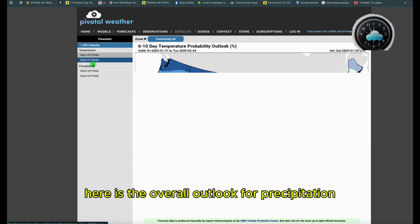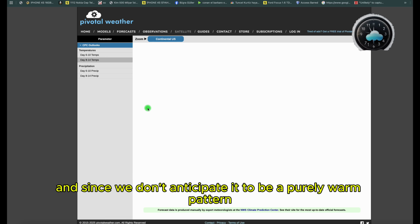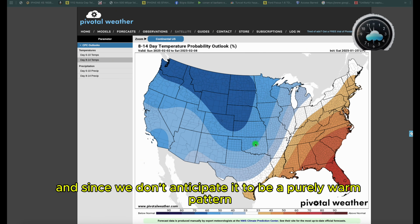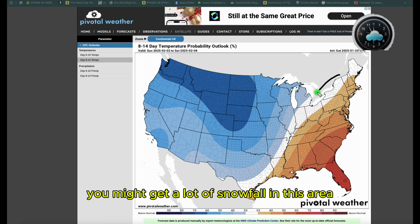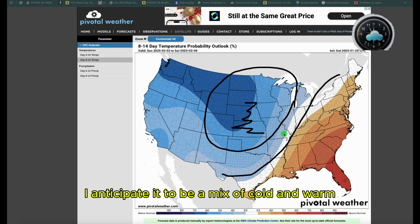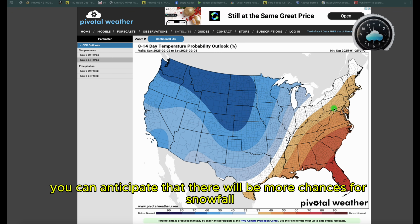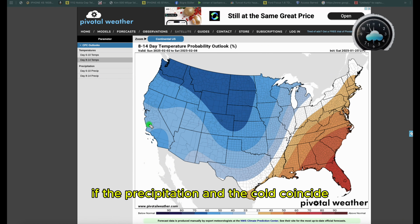Here is the overall outlook for precipitation. And since we don't anticipate it to be a purely warm pattern, you might get a lot of snowfall in this area. Going back to our recent conversation about that, I anticipate it to be a mix of cold and warm. Additionally, you can anticipate that there will be more chances for snowfall if the precipitation and the cold coincide.